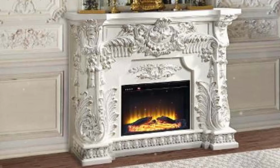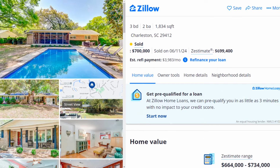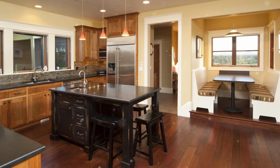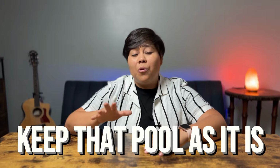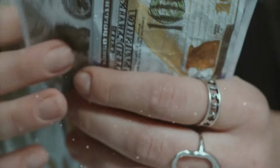Now, this is tempting because some of those eccentric features actually make the home look more charming, right? But they have a negative impact on resale value. I've seen homes with ornate fireplaces, indoor pools with complex tile work, or even diner-style booths inside the kitchen. If you're considering a home with a pool that was filled in, you'll either have to decide to keep that pool as it is or pay thousands of dollars to get that pool working again. Otherwise, it will stay a dirt pit.